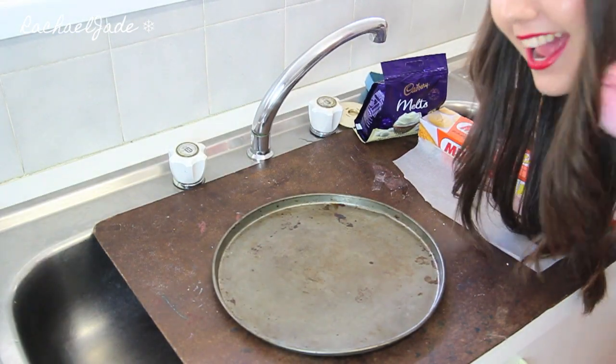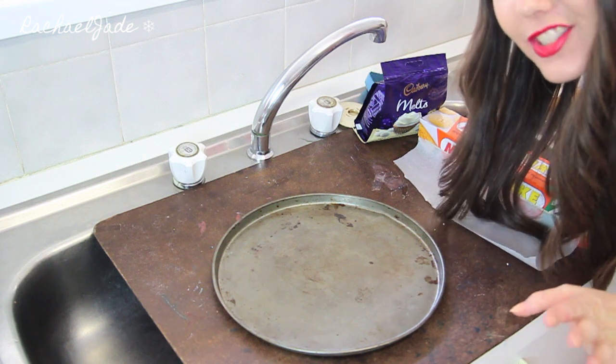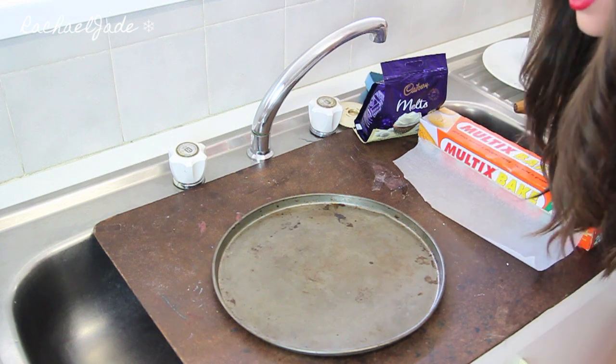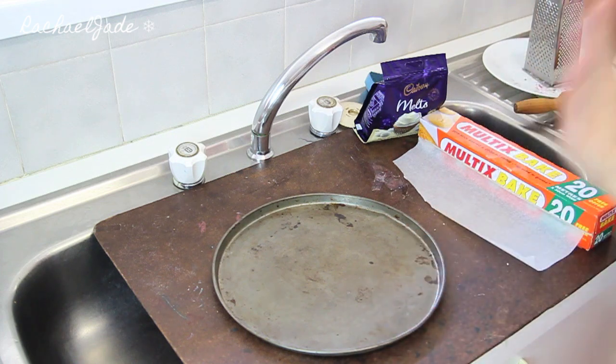I quickly wanted to point out that yes, I am working over my sink. We have the world's tiniest kitchen at the moment, which is very unfortunate, and we have no bench space. So I have like a board over the top of my sink, and I apologize for that. But this is really, really simple.